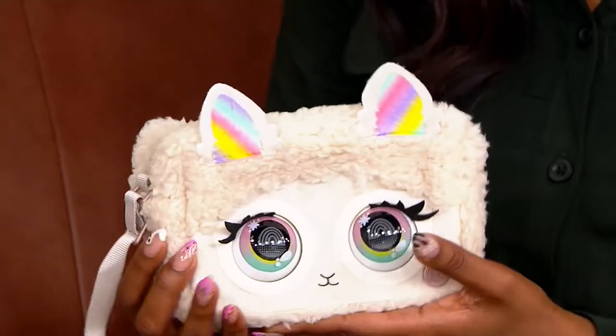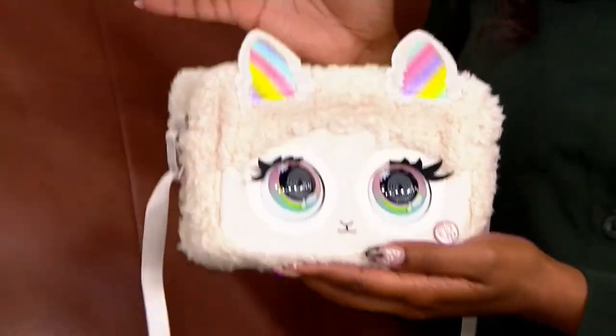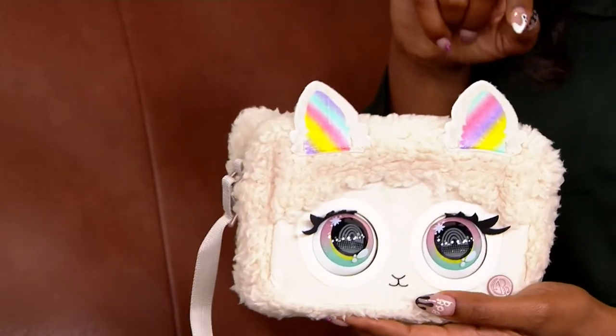It's soft, it's cuddly, and it has all the music and the sounds. My niece is definitely gonna need this, but I just moved here from New York, and I'm not gonna lie, there's probably a few hundred Brooklyn hipsters that would love to carry this purse around. Grown adults. Absolutely.